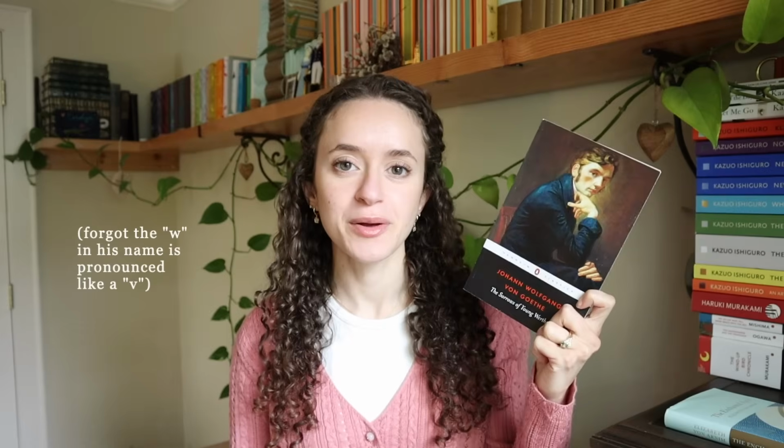The next book I have, I think, is a lot less cheerful than The Enchanted April, and that is The Sorrows of Young Werther by Goethe. I have been wanting to read this for so long. It is on my 2025 TBR, and I was recently talking about it maybe a couple months ago, and someone recommended reading it in the spring. So I made a note of that, and I am planning on reading it in the spring.